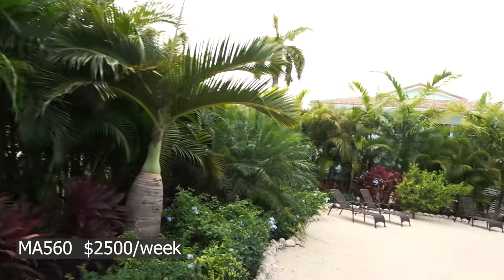And again, guys, our point with these videos is not to show the house, so we're not going through all the details. We just want to give you an idea of what you can expect for the money down here in Marathon if you come down here on vacation and rent one of these homes. This has a beautiful little courtyard here next to the house.